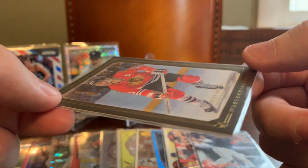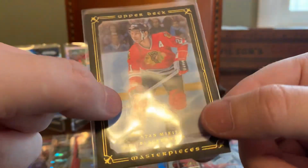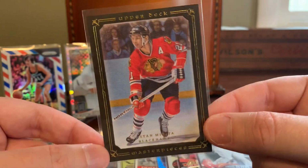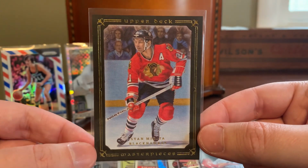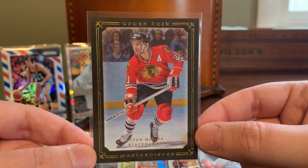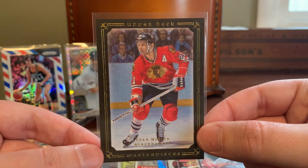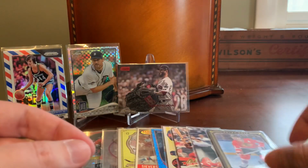But again, it's hard to tell here, but the frame is actually raised, the brown frame, off of the card, and the card itself and the artwork is inset within the frame. So it really does give the appeal and the effect of a picture frame, and it makes these painted cards, it really kind of takes them up a notch, in my opinion. And again, this was available for less than $1. One of the best Chicago Blackhawks of all time, Stan the Man.